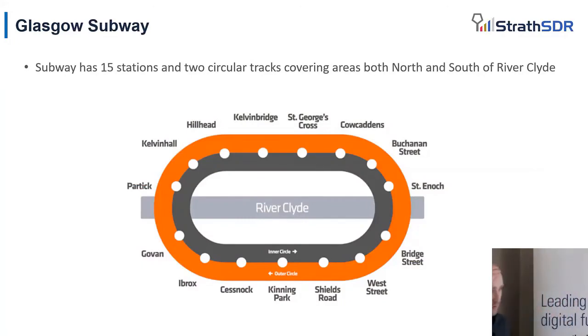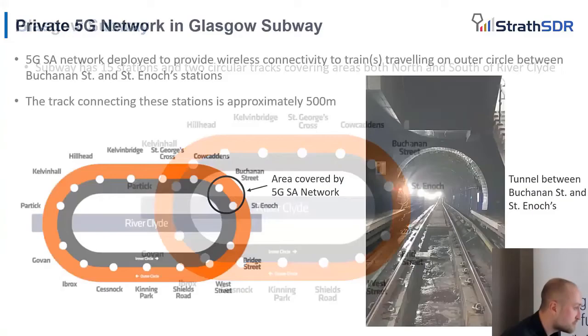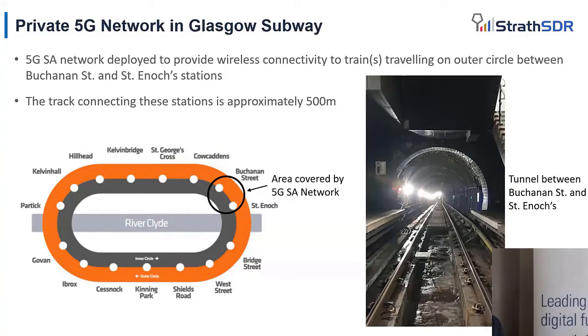As many will be familiar with the Glasgow subway, there's 15 stations. There's two circular tracks, an inner circle and an outer circle. What we did was aim to connect two stations together. Buchanan Street and St. Enoch would be covered by our 5G network, and that would give us connectivity from the platform to the train. It's a fairly straight portion of the track, 500 meters in length. You can see just there, that's the tunnel connecting the two stations from the perspective of Buchanan Street. So that was the goal of what we were trying to achieve.